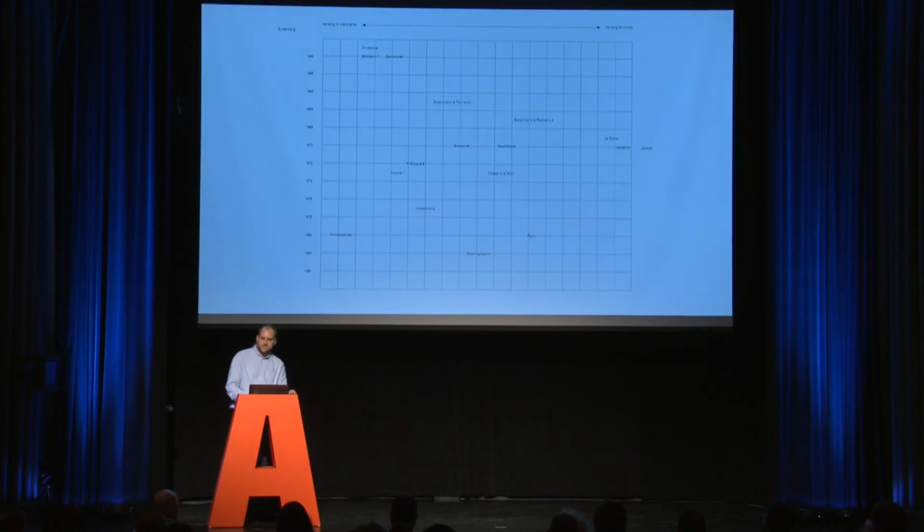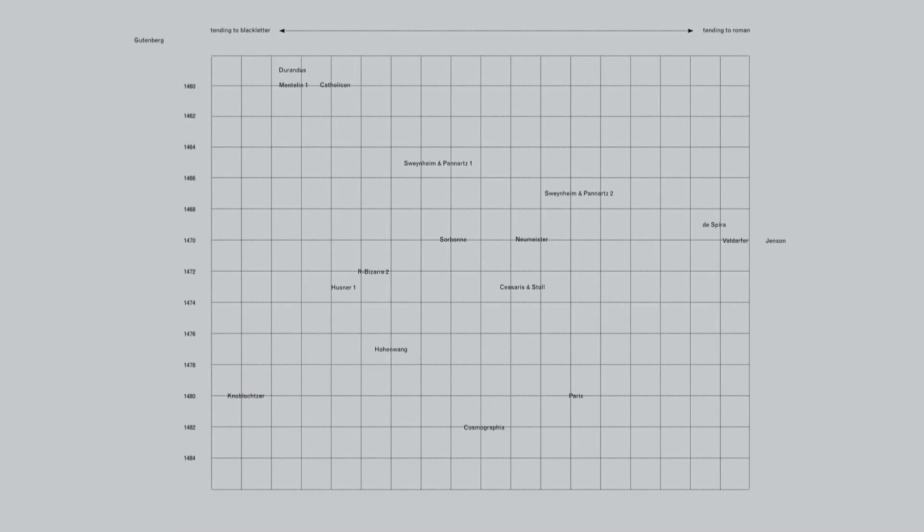These are the types we have seen today. On the left, we come closer to Gothic, on the right to Roman. You can see that the Durandus on top left is inside the field, and Janson is outside. We can then have Roman tendencies or Gothic reminiscences. We can easily add more references, but naming remains difficult.